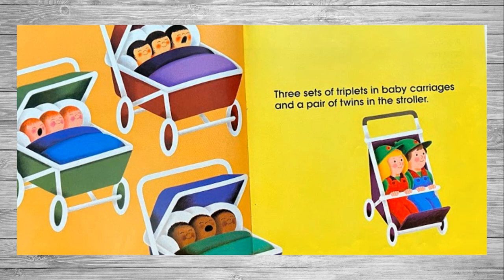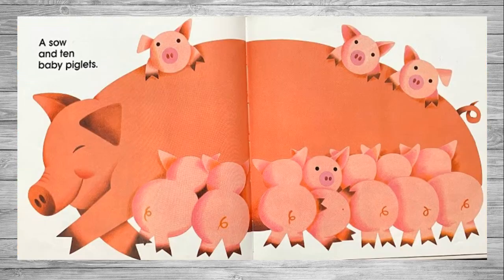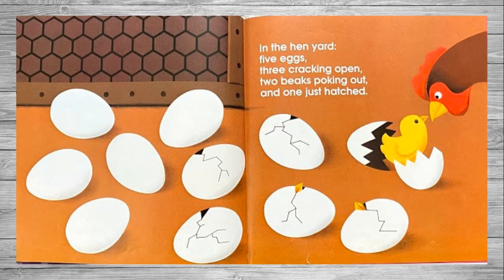3 sets of triplets and baby carriages, and a pair of twins in the stroller. Wow! 3 plus 3 plus 3 plus 2 is the same as 11. A sow and 10 piglets. 10 plus 1 more is the same as 11.